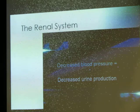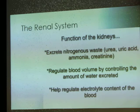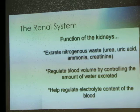So what do the kidneys do? They do quite a lot. They excrete that urea, that nitrogen waste. They also secrete uric acid, ammonia, and creatinine. Creatinine is a byproduct of muscle breakdown. It's one of the end results of muscle breakdown.